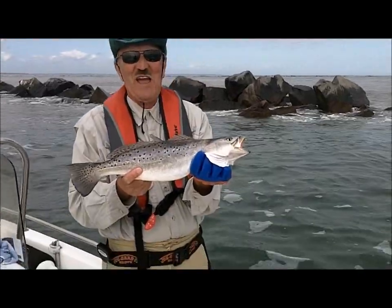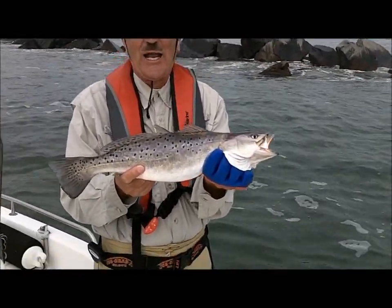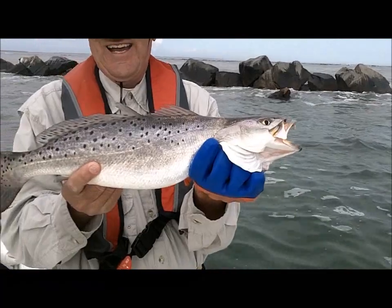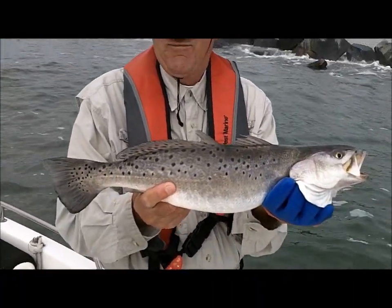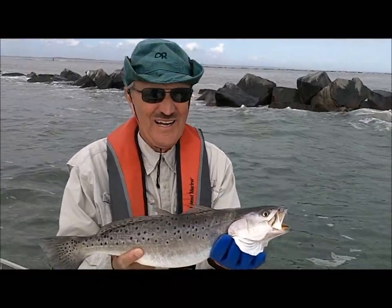Another Jetty fatty. That's a big trout right there now. Another Jetty fatty by the dock. That's kind of like what we like. Yeah. Look at the size of that one. Beautiful. Why do you think people won't want to come out here and do this?